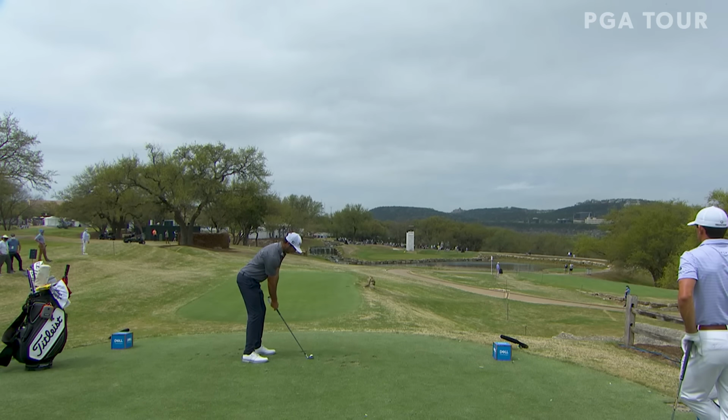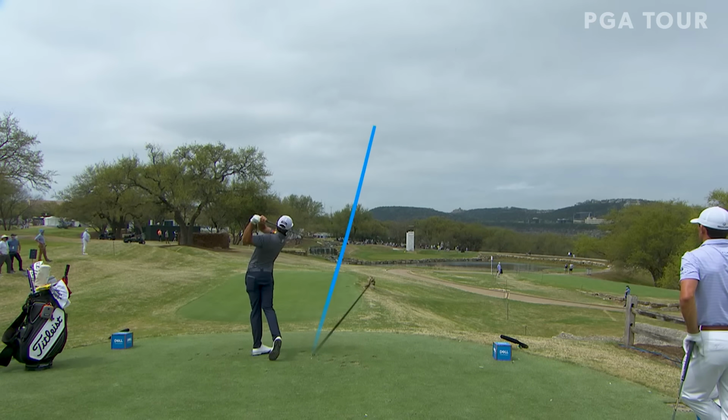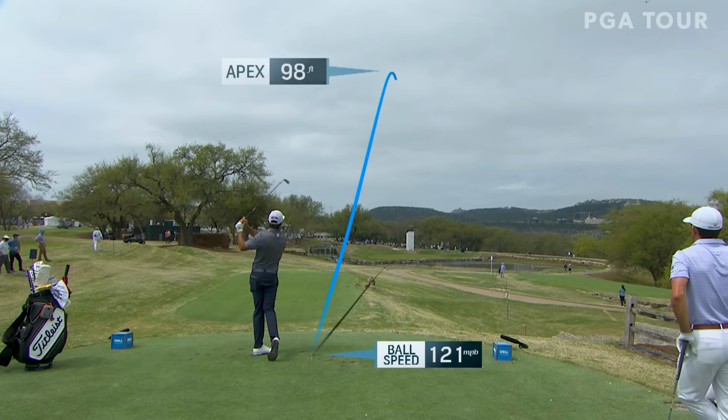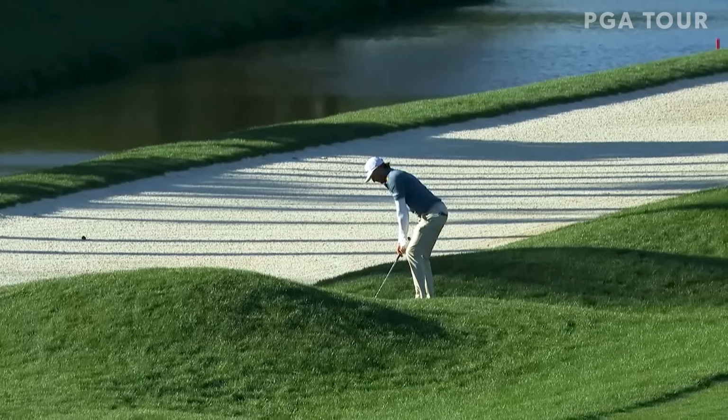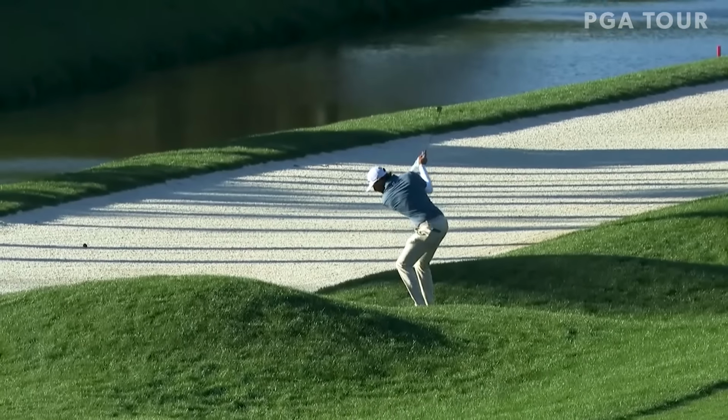This is a good match. Max Homa, Billy Horschel, both playing nicely last month or so. Oh, yeah. Beautiful shot. Max going along okay at plus one for the championship and this round.